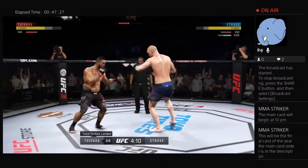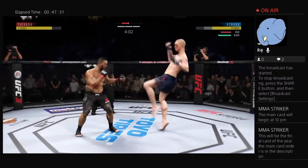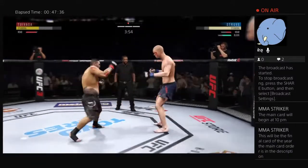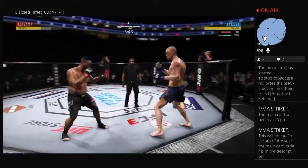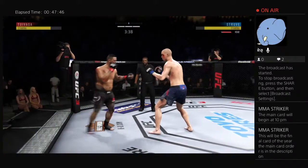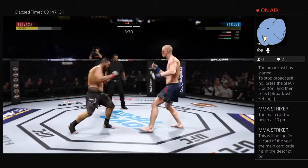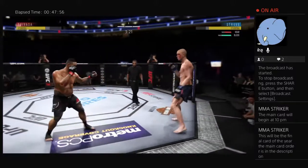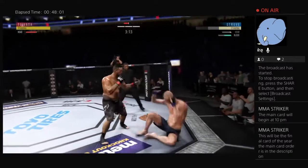Well, no one's going to accuse him of being a headhunter here tonight. You see the stats bottom of your screen in terms of the body strikes landed, and those are really starting to pile up now. And Joe, wow! He's in a lot of trouble. Oh, he's getting tagged. That's a big hook. Wow! He's hurt here. Oh, he might be out. He didn't miss with that uppercut. Oh! Oh!